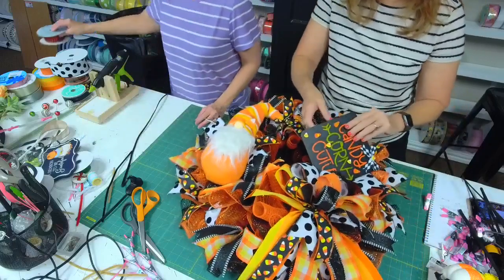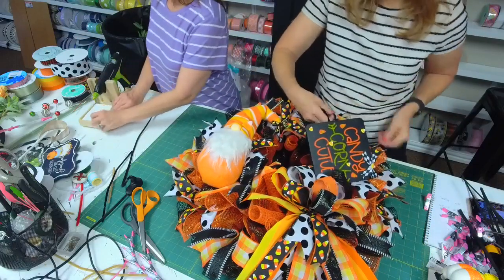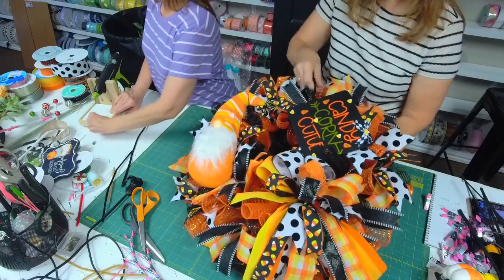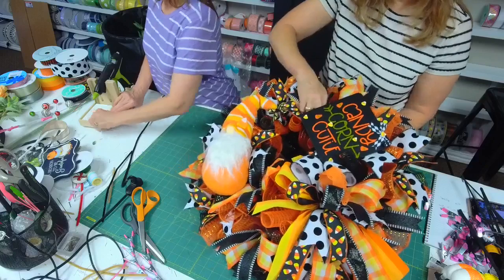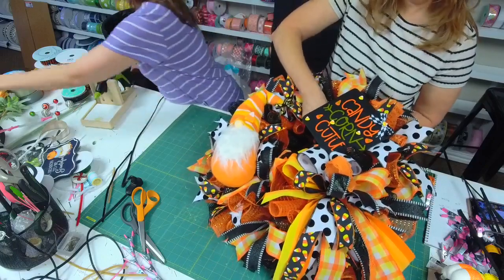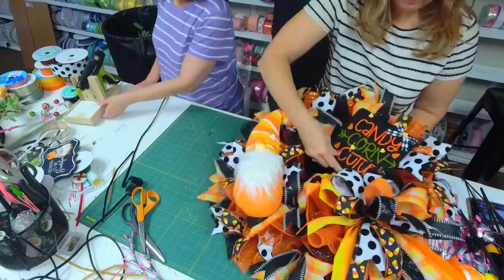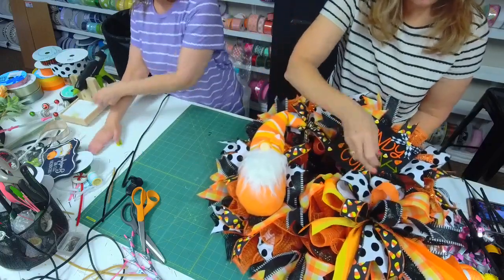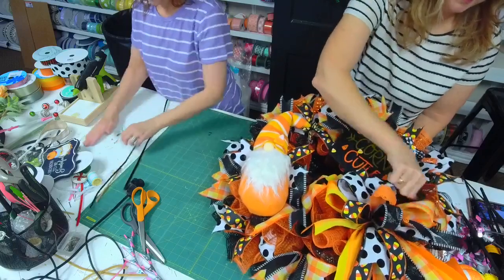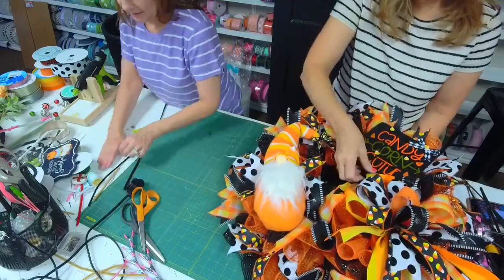We have some cute ghosts. Ghosties. Yep. We've already done a ghosty one. I know. I haven't listed it yet, though. I need to list it. We have some things to list, that's for sure. We're running out of wall space here at the store. I did buy more hooks. That's good. Hooks, nails, whatever. Right.